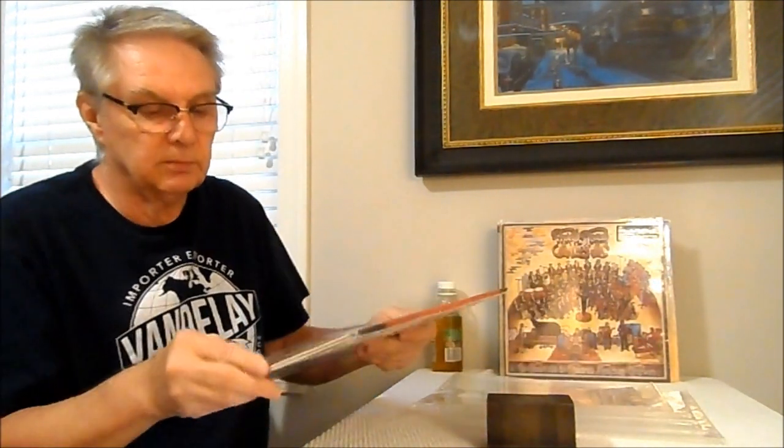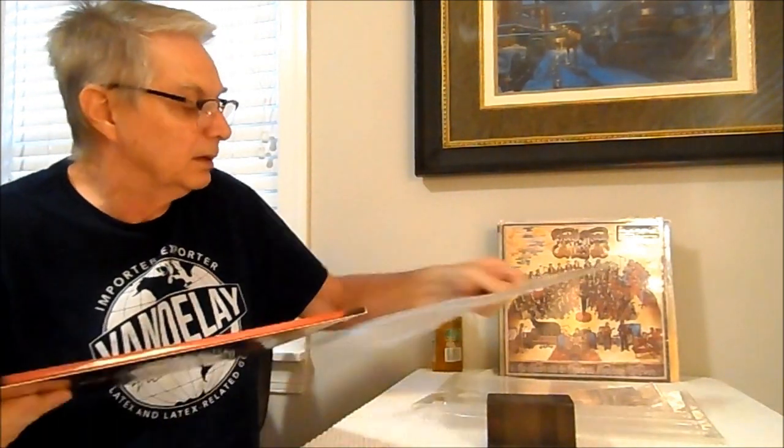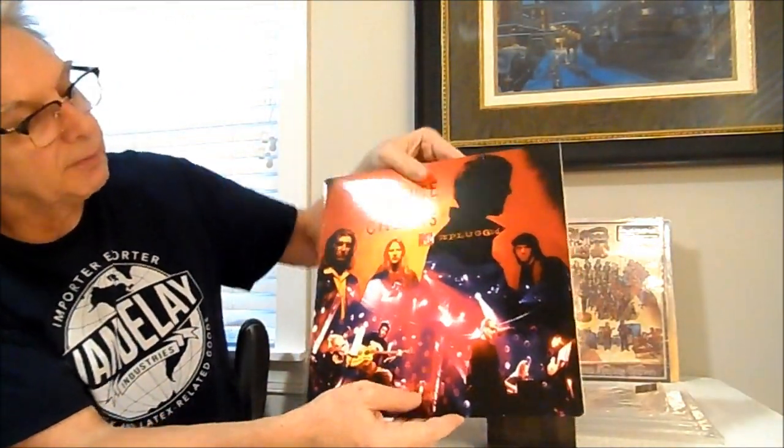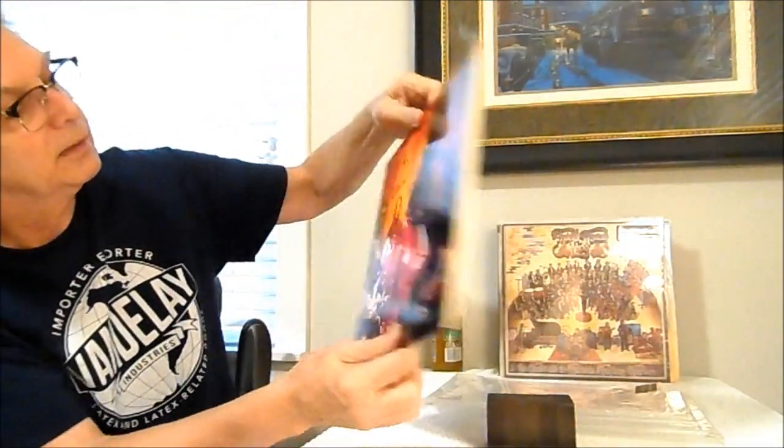Then we've got another company, Music on Vinyl. And the reason I've got this out is because it's kind of the same idea. This is a company out of the Netherlands. And look at that nice shiny cover they've got on this record. Very nice. Is it real thick? No, it's fairly thick. It's acceptable, but the cover quality, the picture quality on that thing is phenomenal. Really, really well done.